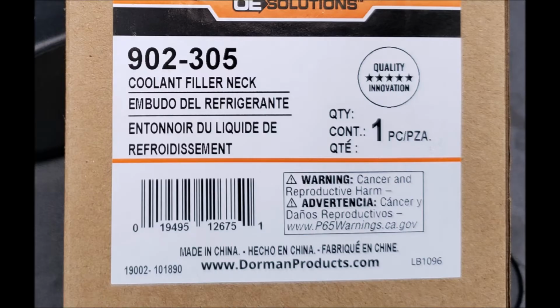I got this part from Advanced Auto Parts, 902-305. It's made by Dorman Products. When I checked the Advanced Auto Parts website, it said this part was not compatible with my car, but it does fit and I was desperate. It's the only choice I had, so I used this part. I don't recommend using it. I don't know why it's listed as being incompatible.